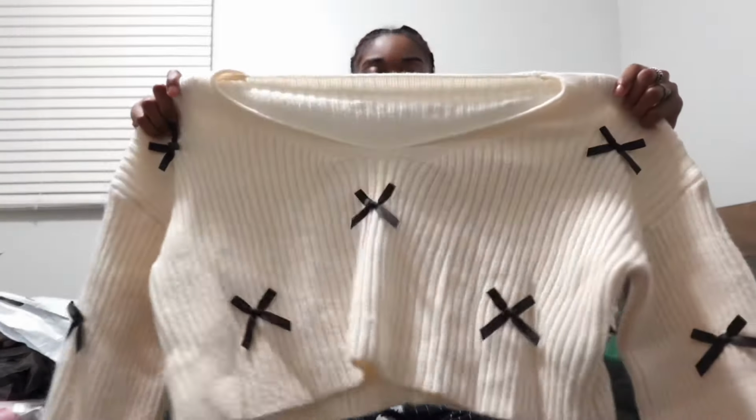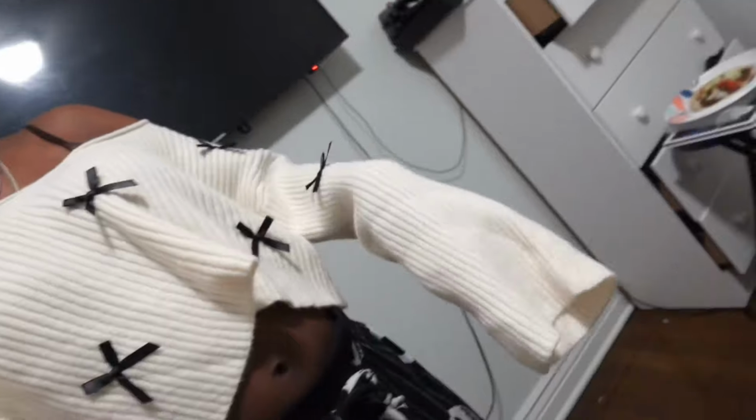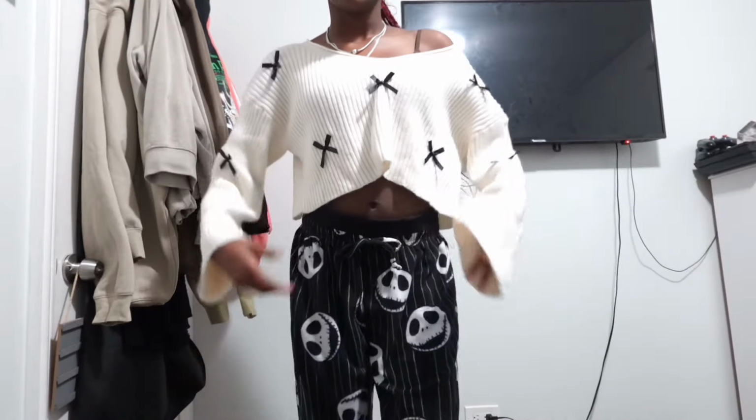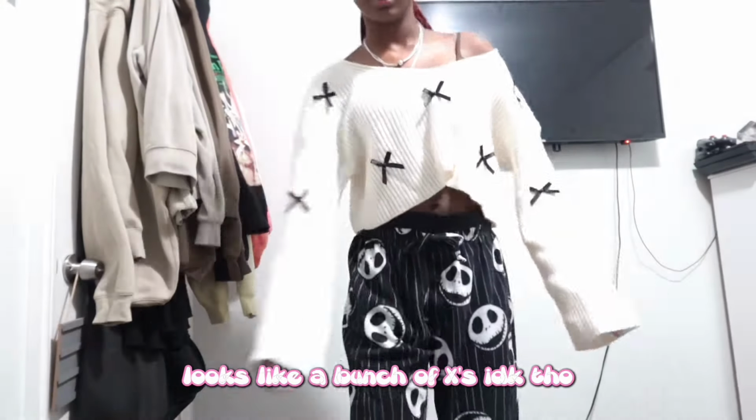So I'm gonna try this on. I forgot to mention that this is a try on. Like, I'm so crazy. But anyways, I'm gonna try it on, y'all. Okay, so y'all, this is how it looks. It's like an off the shoulder and it's really baggy on me. I'm gonna show y'all a better view. So yeah, this is how it looks.